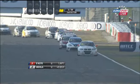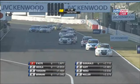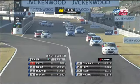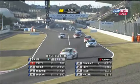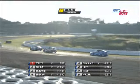So it is D'Aste who leads. Oriola top in second place, rather. Top independent is D'Aste. Oriola in second. Tarquini third. Then Bernani defending from Dudicalo. Dudicalo can't get it done. Huff up to 6th already.